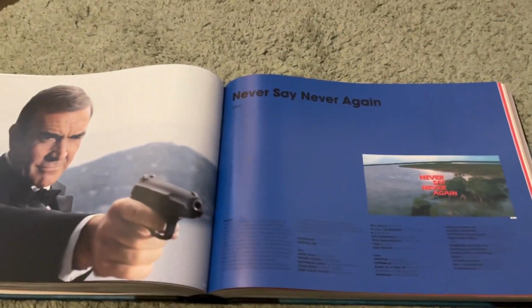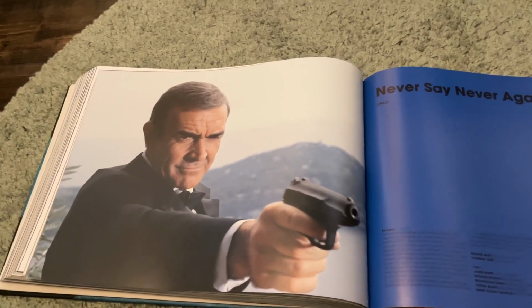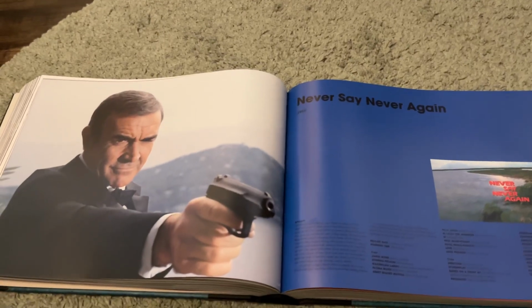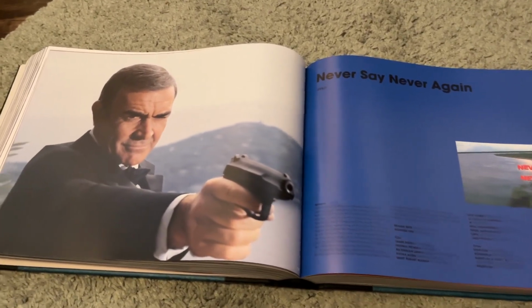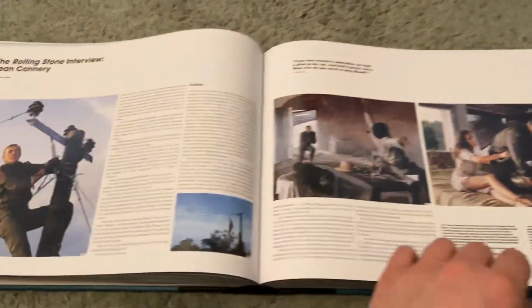Holy cow, I stand corrected. Okay, Never Say Never Again is in here. I swear it wasn't. You know what? I wonder if the old version of the book didn't have it. Or maybe I'm just misremembering, because I'm so used to official Bond books never recognizing this movie. So, hey, I stand corrected, but I'm happy that I stand corrected, because Never Say Never Again is a damn good movie. It's much better than people think.